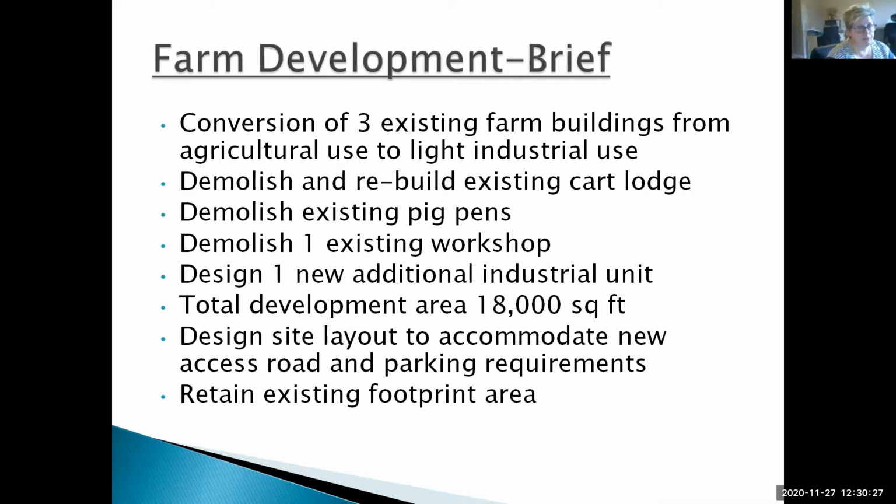Basically there are several projects that I'm going to run through. This is a development that I've probably mentioned before that I've got running at the moment, and we're actually at the building regs stage for this. We had some existing buildings to demolish, some existing pig pens. We had one new unit of about 18,000 square feet that we needed to design, and then conversion of the others with new cladding up to current building reg standards, etc.